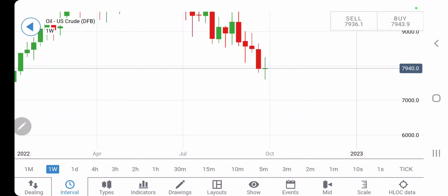A good swing in US crude. It has achieved the support at 76. We had told you a long time back that we expected 76 to provide support, and yes, it has achieved these levels. At the same time, 82, 83 again proved to be a good resistance. It ended the week in a doji.